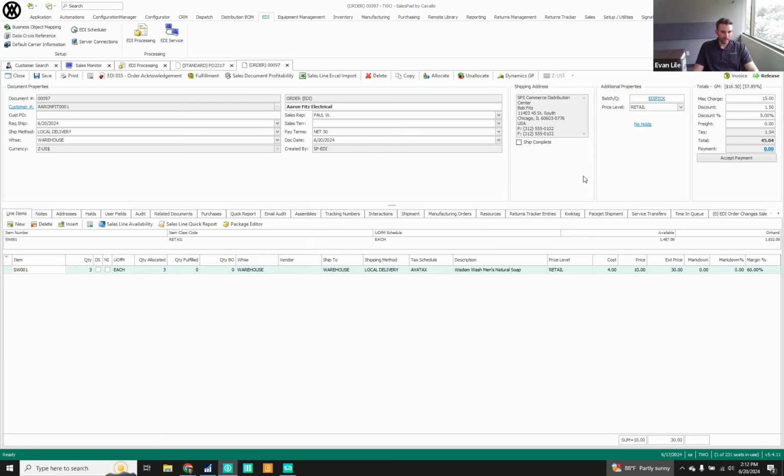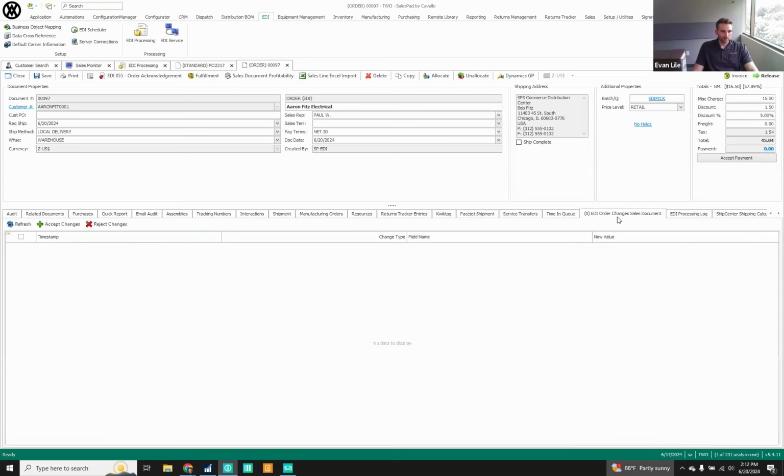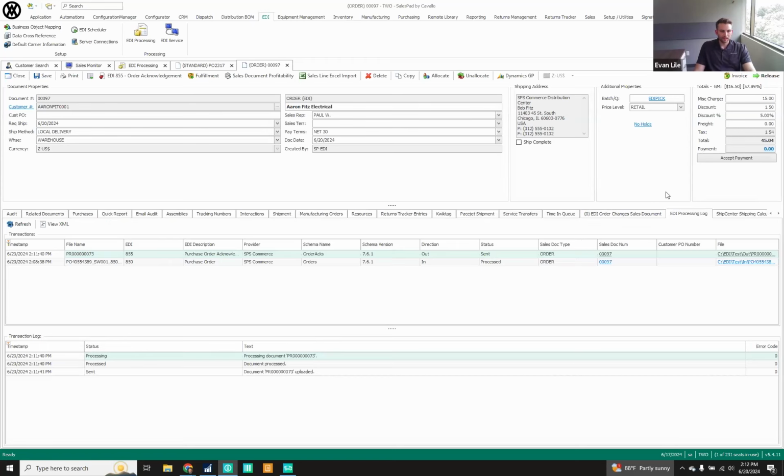Here on the sales document, we do have a couple of additional tabs related to EDI. So if a customer is sending any EDI order changes, this EDI order changes sales document will provide visibility into any of those changes and allow you to accept or reject those changes. And we also have the EDI processing log that will provide us visibility into the EDI documents that are coming and going related to that specific sales document.